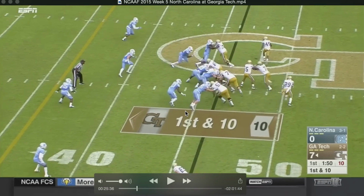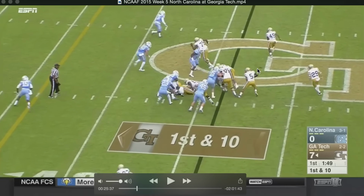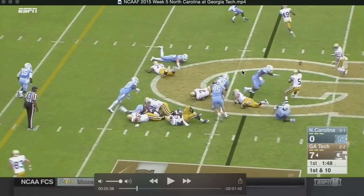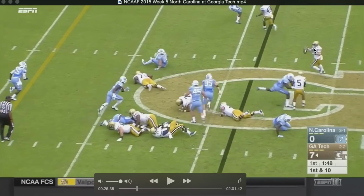See what happens here. Triple option. We have a cross charge. This guy's going to come in, take the B back, and he does. So Thomas pulls it. Pull. Thomas attacks the line. This defensive end is taking him hard, so great pitch.